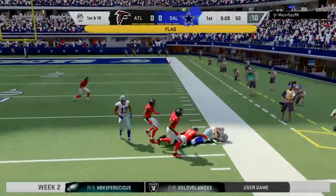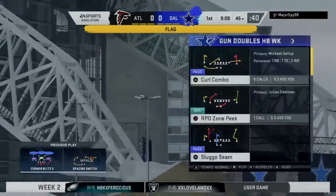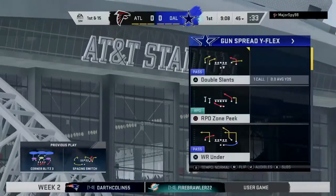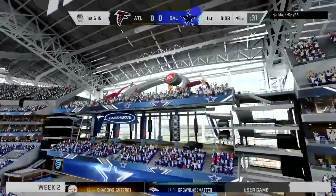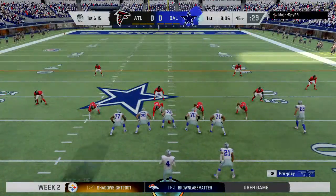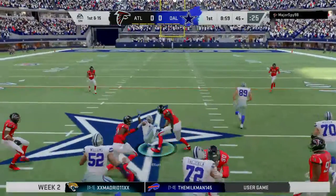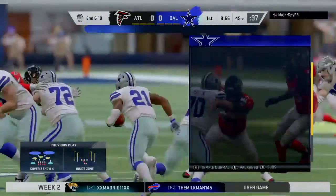Now a pass here caught by Edelman, and he'll go down, but not before getting this inside the 30. That's the Pro Bowl guard from Notre Dame, Zach Martin. After the penalty, it's Elliott, up from his linebacker spot, Deion Jones making the play.